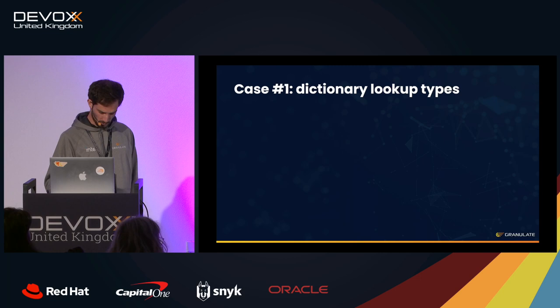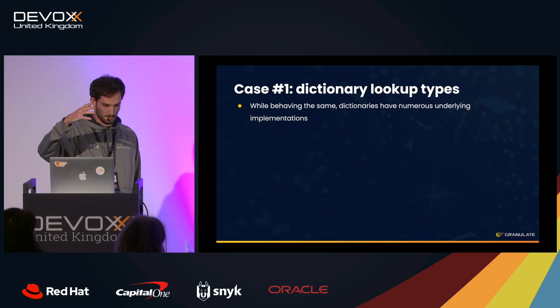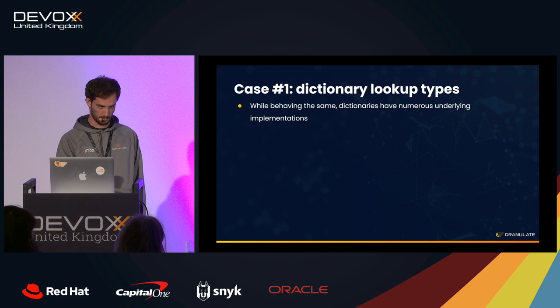All right. So the first case is about dictionary lookup types. When we write Python code, we use dictionaries, and for us as the users of Python, they all behave the same, whether I use string keys, numeric keys, or classes as keys in my dictionaries, whether I store ints or strings. However, they have multiple underlying implementations which can affect the performance of how much time lookups take. We will now see these examples.